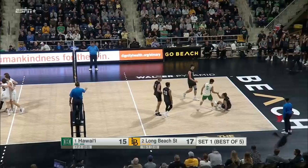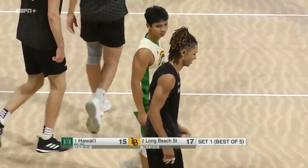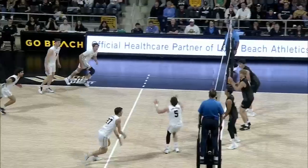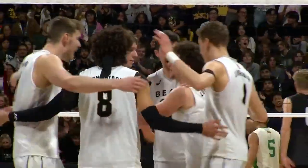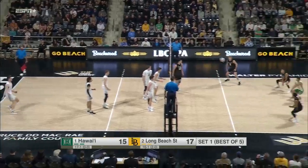Lazar Vuchkov has been looked at more and more offensively over the last couple of weeks, and he gets a kill there. Yeah, I think Knight trying to find his middles right now, whether it's in trans or inside out. Vuchkov on the back one, and like Thim a little late to help on that one, and good job for the Beach attacking the smaller Thim on the block.